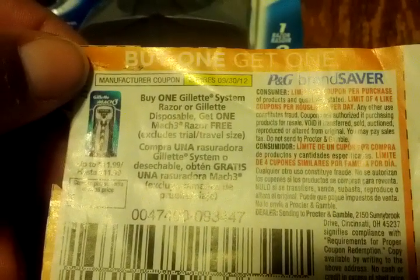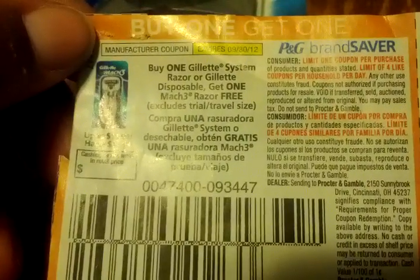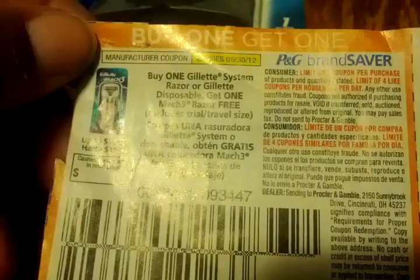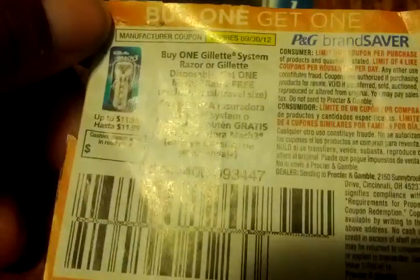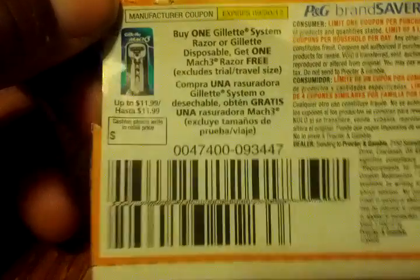And then this one, which is the buy 1 Gillette system razor or Gillette disposable and get 1 Mach 3 razor free. Again, it says 1 Gillette system razor or Gillette disposable. Now, I'm not really sure what a system razor is, but again, it's any Gillette razor, and you're getting, like I said, that Mach 3 razor free up to a value of $11.99. So those are the coupons that I'm using.